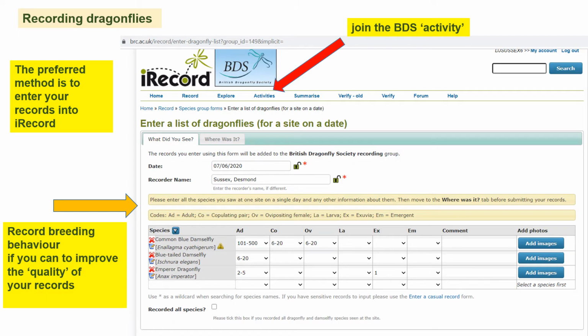In terms of actually how to submit records, the British Dragonfly Society likes people to preferably enter records onto iRecord. And on iRecord, there is a particular activity page. So if you see the big red arrow I've got on the screen there, on the home page from iRecord, you can go to the activities, search for the British Dragonfly Society activity and join that. The advantage of entering records that way is that you can enter the different life cycle stages of the dragonflies, which provides different qualities of information about your record.